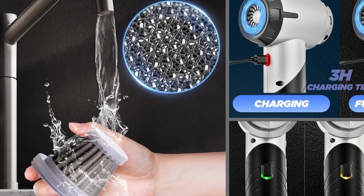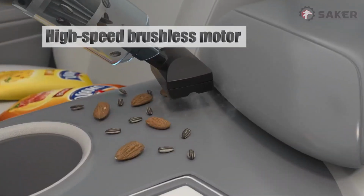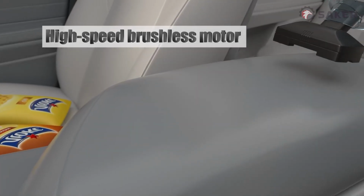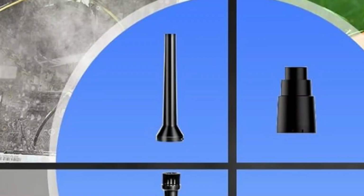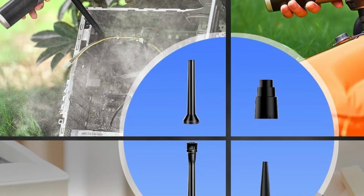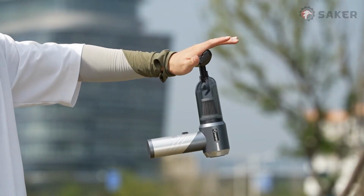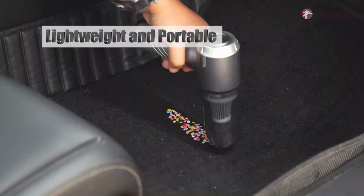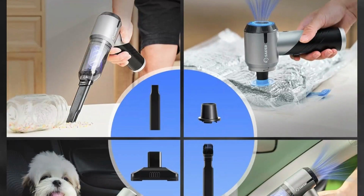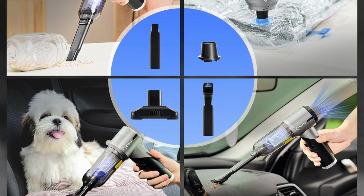A major highlight is the extensive accessory set, offering tools for cleaning keyboards, car seats, sofas, crevices, and other hard-to-reach areas, while the air pump attachments add extra versatility. The washable HEPA and reusable stainless steel filters also make maintenance simple. Regular filter cleaning and complete drying are important for maintaining suction performance. Overall, the Saker is a lightweight and practical choice for detailed car and household cleaning.